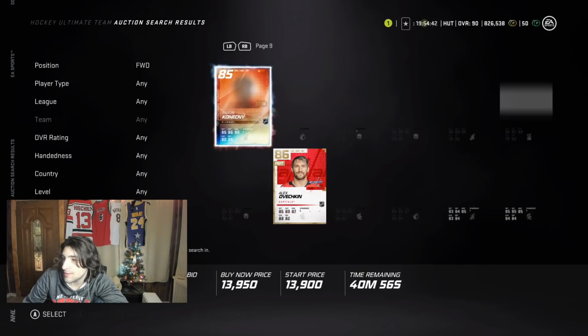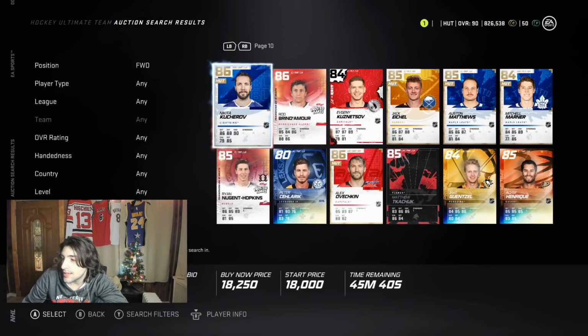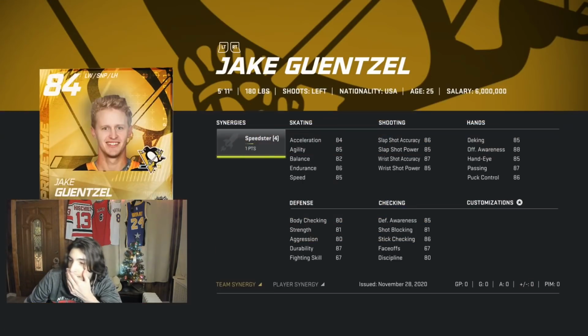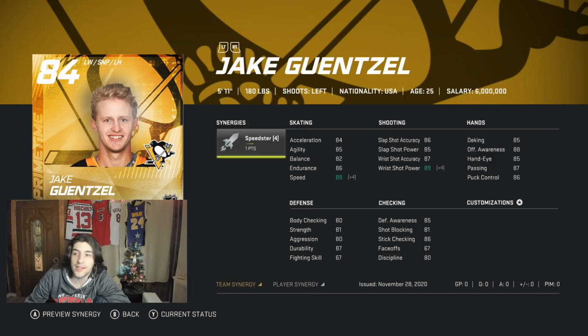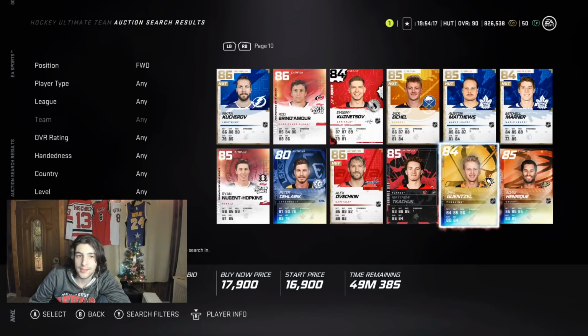Not too many here that I'm really jumping up and down for. Yeah, honestly, those are probably some of the best ones. Guentzel's really good. He has Speedster. He's actually a great, great card. His 86 is a little bit more expensive, but 84 is also pretty good with Speedster. It's a good synergy. Speedster, Howitzer, and Distributor are really the most important ones for definitely cards that are lower end, right? So I definitely think that's the best thing you want to do, right?